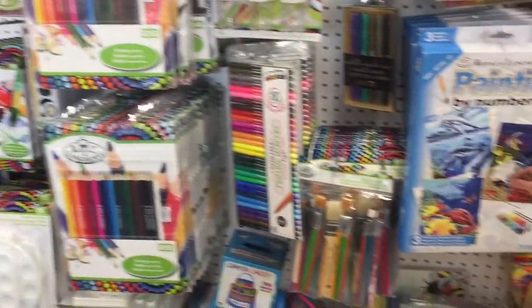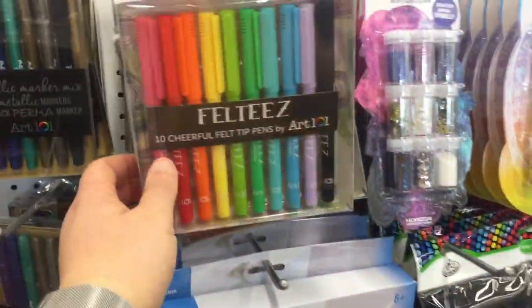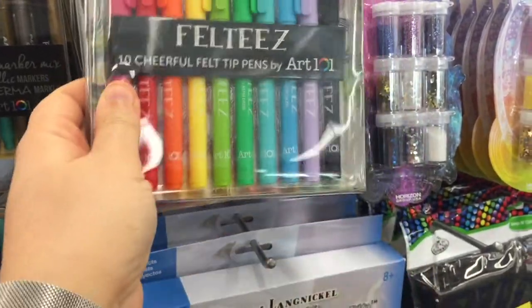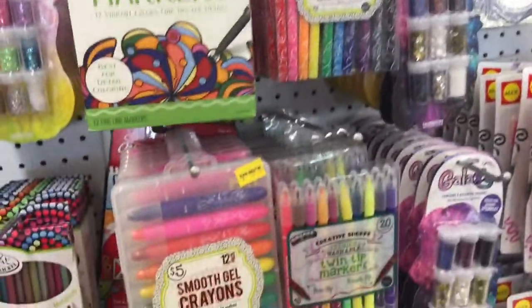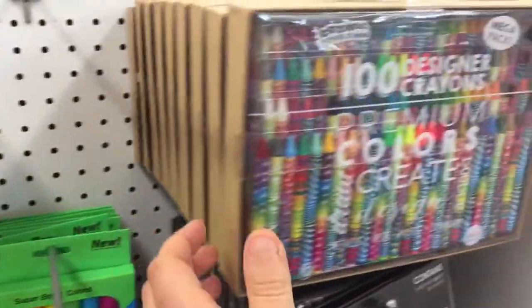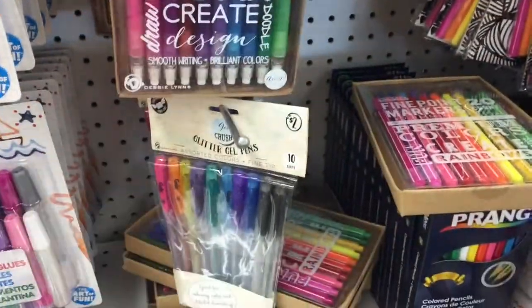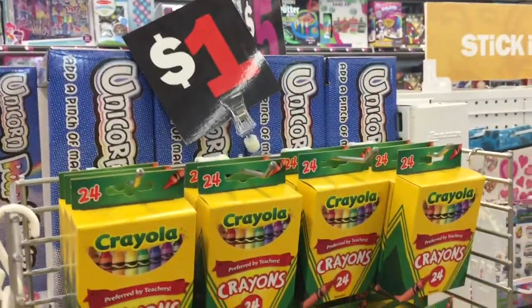Found my favorite section, which is all the art sections, all the art supplies. And look at these, and these are $4. I don't need any more pens, but they're so cute. And they have the Crayola fine liners for $5. Oh, look at these. I love me some colors. These for $1 here.